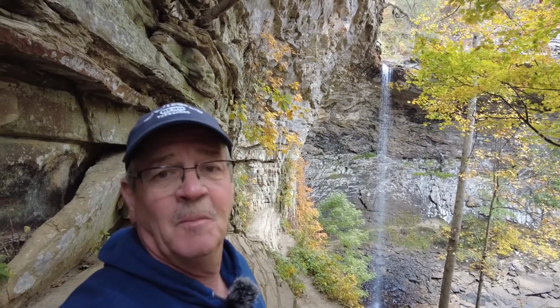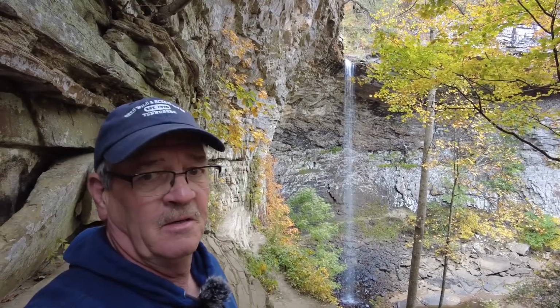Okay, I made it to the bottom of Ozone Falls, and as you can see behind me, there is some color down here. It's not bad. We could use a little rain on it and increase the saturation of it. And the water flow, this is the lowest I have ever seen it as many years as I've been coming down here. We are going through a dry spell right now. It's been at least 7, maybe 8 weeks since we've had measurable rainfall in the area. So I'm not too sure what the rest of the fall is going to bring for us waterfall people, and especially for the fall colors. But so far they're not looking too bad. I'm going to take a few photographs down here and see what we can come up with.